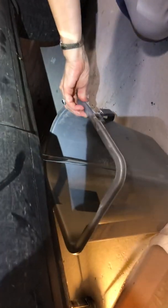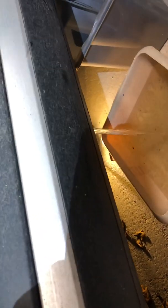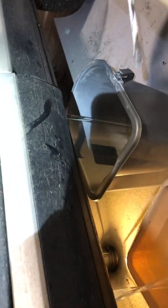So, success. That has been sloshing, and both of them look like... 1, 2. Unbelievable. I mean, look, already we're filling up. Oh, that one's getting full already. Do you want to move this one across? This one's getting full.